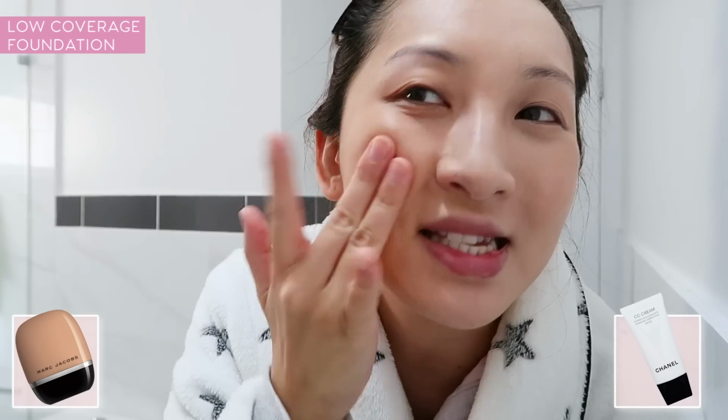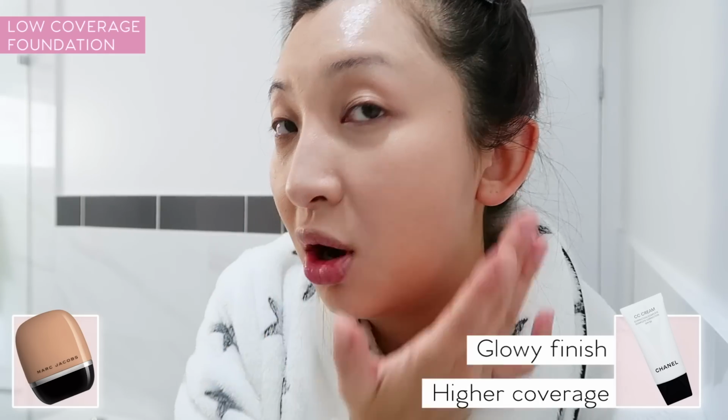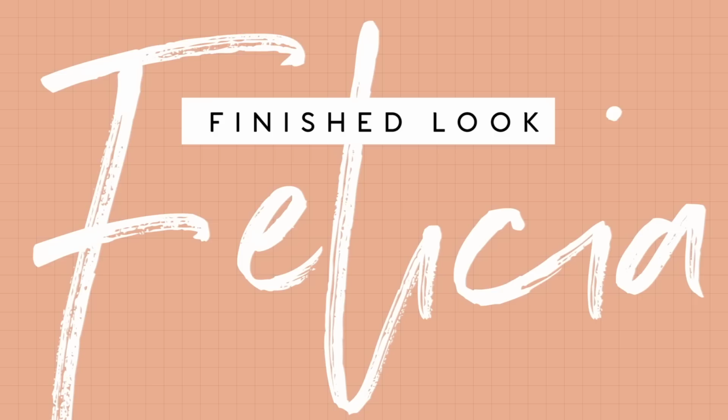Immediately you can tell it gives you a bit of coverage, but not the same coverage as this side, because this one still has a semi-matte finish. It doesn't have the glow that the CC cream has, so this dries down to more of a matte-ish feel, although this side is doing a lot more of a coverage job than this side.